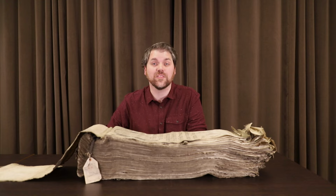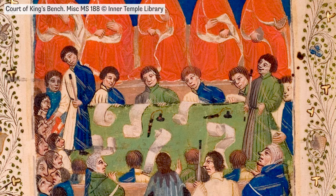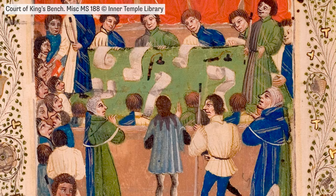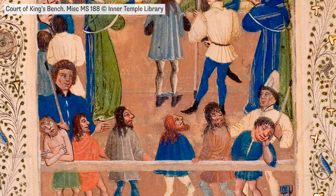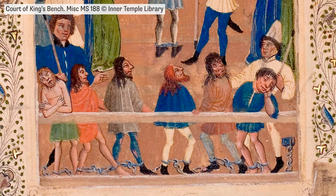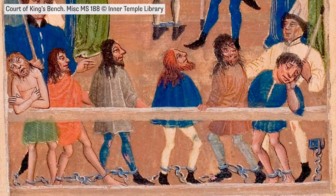Today we're going to look at documents from our vast KB document collection, the records relating to the Court of King's Bench. The King's Bench was the most senior criminal court in England and Wales for most of its existence. It was the court that heard the most serious cases, such as murder and treason, and it was also the court of appeal for all inferior criminal courts.